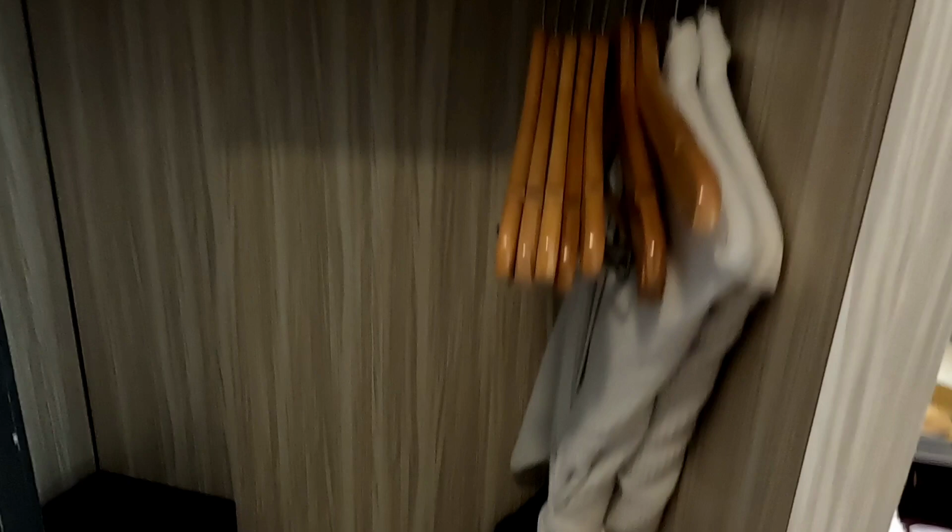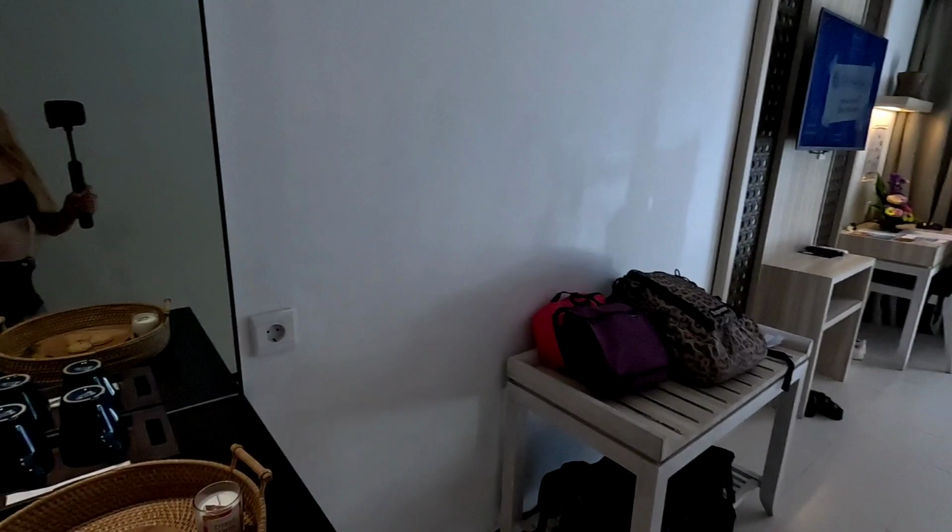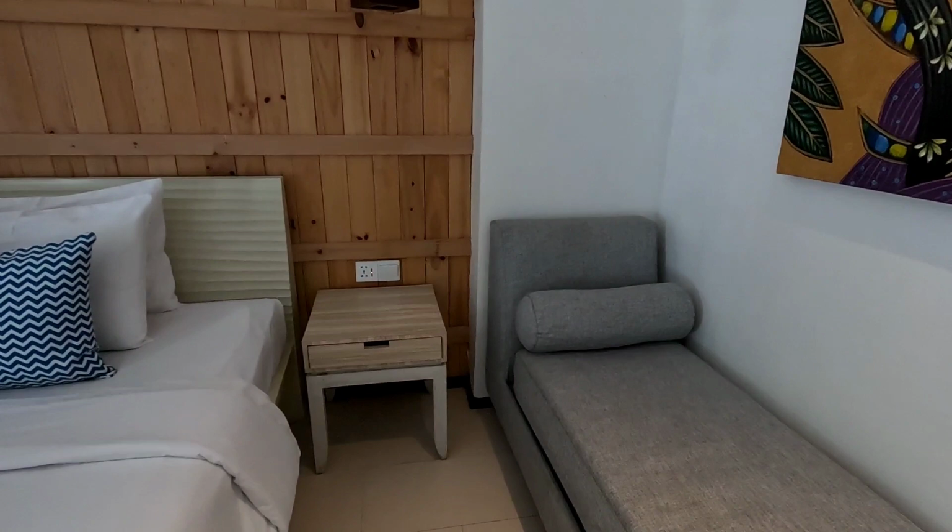You have this nice closet with the robe. And you have a safe box over here. And there's a lot of mirrors over here, wow. And then a nice sofa, chill out couch, so you can just rest over here. Oh wow, this is really soft. Oh yeah, that's so relaxing. And you can just have a view, watch TV right over here.